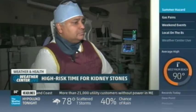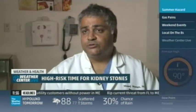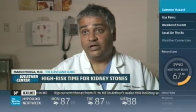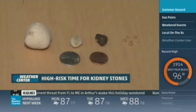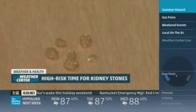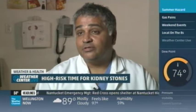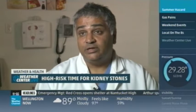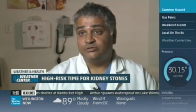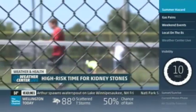They are kidney stones. Dr. Manoj Manga of the Cleveland Clinic is an expert on them. A kidney stone, it's like a pebble. It can be formed of a variety of different compositions depending on the patient's genetics and what they're eating and drinking. Summer is the peak season for kidney stones. The question is why? One of the theories is that stone, which may have been incubating over the fall and winter, starts to roll when the summer comes around. And the reason it starts to roll is because people get more active.